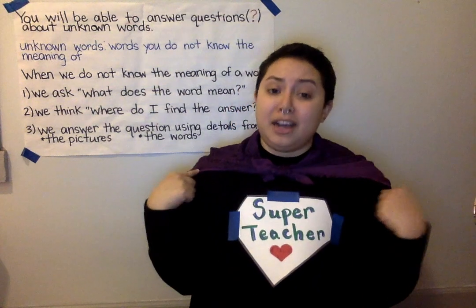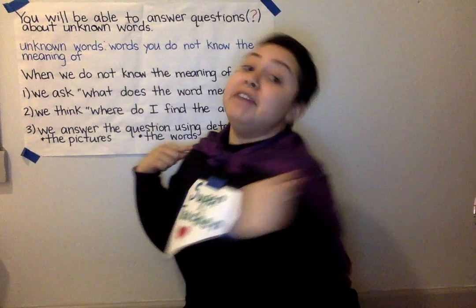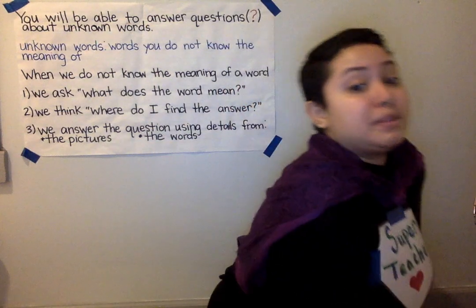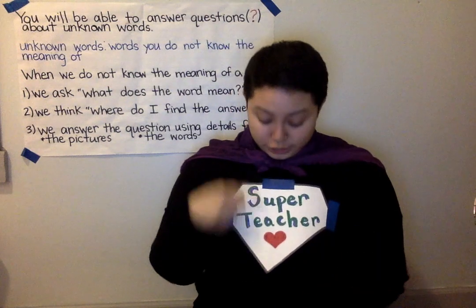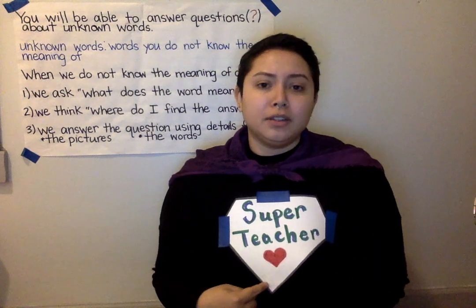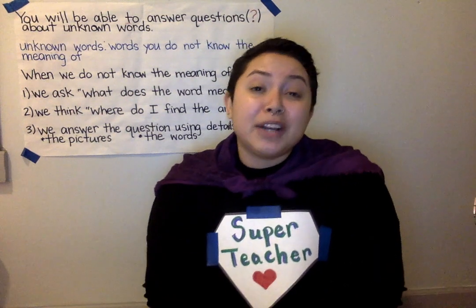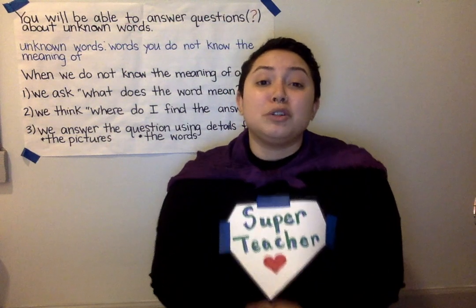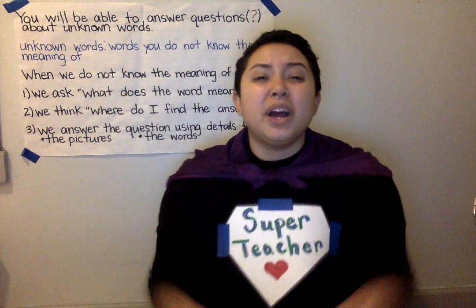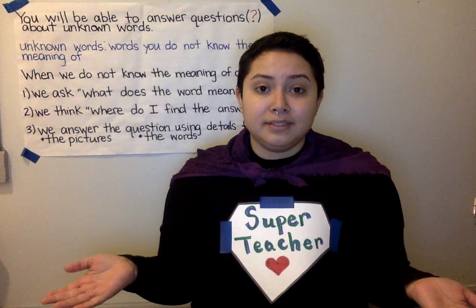Now, for my costume, I made my very own cape with some purple fabric, and I have a badge in my front that says Super Teacher with a heart. Super Teacher because I'm here to help you grow your brains, and a heart because I love and I miss you all so much. Now, what costume are you wearing?